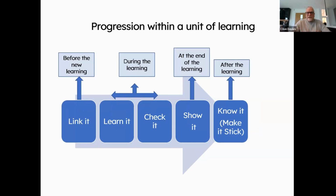So everything should start with a link it. Now, in some units, it may take a full lesson. In other units, half a lesson, half an hour, whatever. But we need to do it, okay? The learn it and the check it are happening, obviously, during the introduction of new learning. So we're focusing on the composite, the components, etc. within the learn it, the substantive knowledge and the disciplinary knowledge come into that bit as well as building in checkpoints to make sure the children are keeping up with what we're doing.